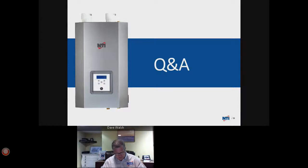Oh, yeah. I don't know if it was in the presentation, but the 110 models contain about 1.5 gallons. The 150 models, 2 gallons. And the 190 models, just over 2.5 gallons. Yep.